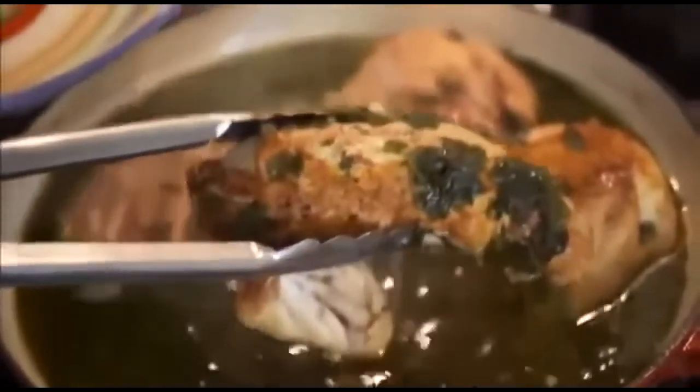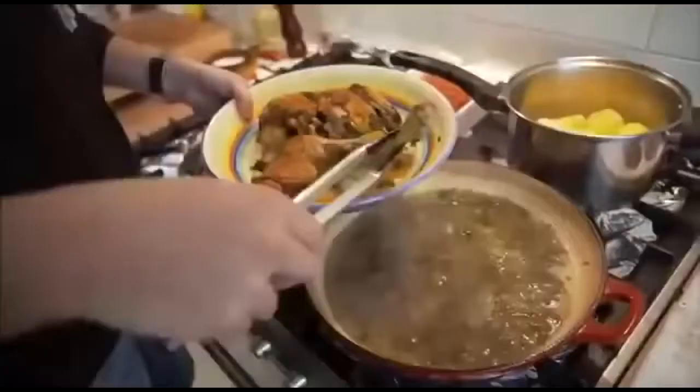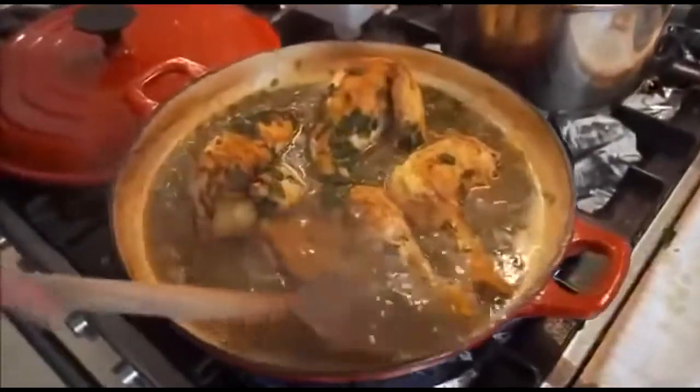When the meat's tender, she removes it from the pot and reduces the stock. She thickens it with a paste made of corn flour and water and returns the chicken to the pot. Just you cook them nicely. Lovely.